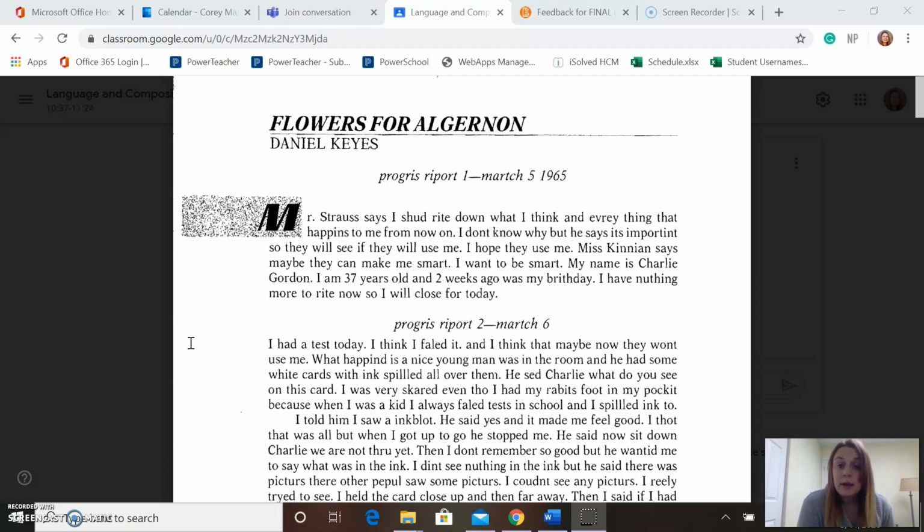Mr. Strauss says I should write down what I think and everything that happens to me from now on. I don't know why, but he says it's important, so they will see if they will use me. I hope they use me. Miss Kenyon says maybe they can make me smart. I want to be smart. My name is Charlie Gordon. I am 37 years old, and 2 weeks ago was my birthday. I have nothing more to write now, so I will close for today.